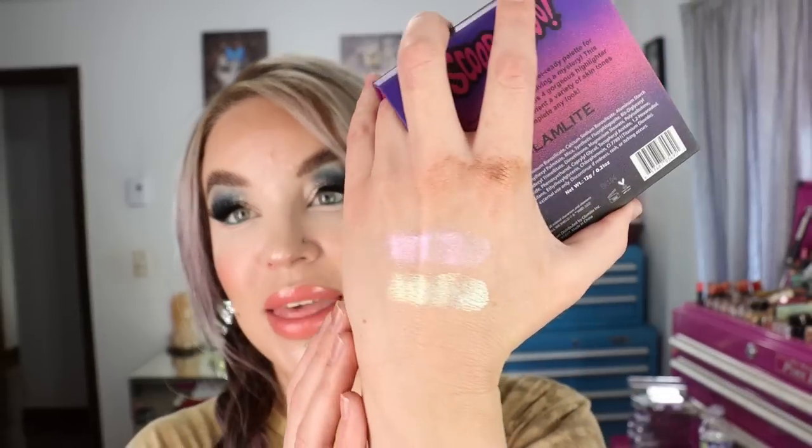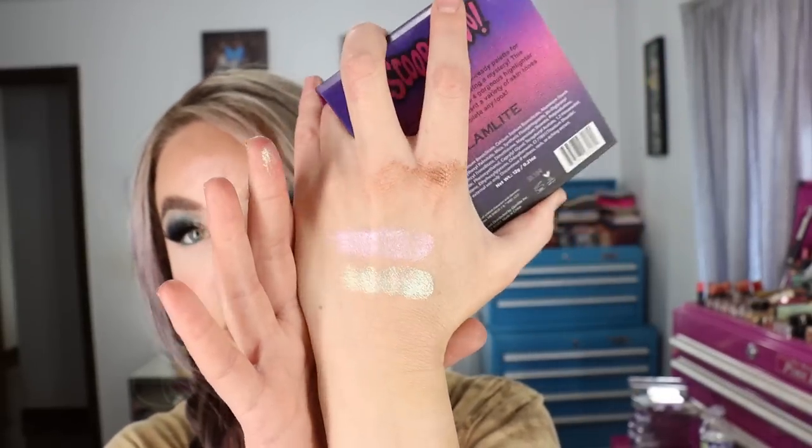So anyway, that is the highlighter palette, and it's really, really pretty. If you don't like high shine and visible sparkles or anything like that, you probably won't like that, though. It's very in your face, very shiny, sparkly highlighter.